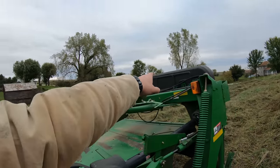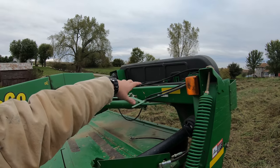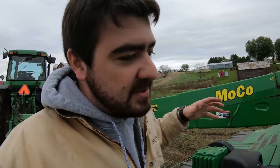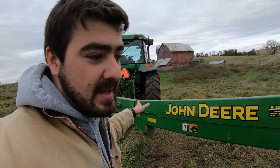So we have a belt back here in this black box container, and the whole mower will just slowly come to a stop as I'm running along cutting hay just fine. However, when you do that, the blades will slowly come to a stop. The tractor will keep on maintaining its speed, and it'll fill up with hay, not slowly, it actually happens pretty quick. It'll fill up with hay and it'll plug the mower.